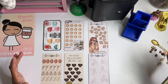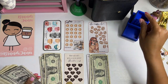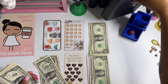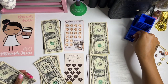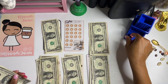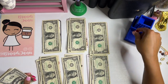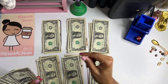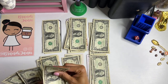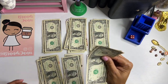So let's roll the dice. 4, 6, 3. I don't know where all this money is going to come from. This particular one will probably vary in the amount being stuffed, but hopefully I can stick with at least $30 to $40 a week. That's the goal. 3, 3 again, 2. 5, 3, 1, and 4.